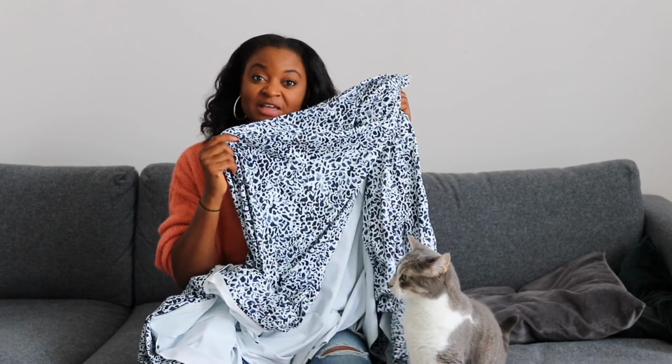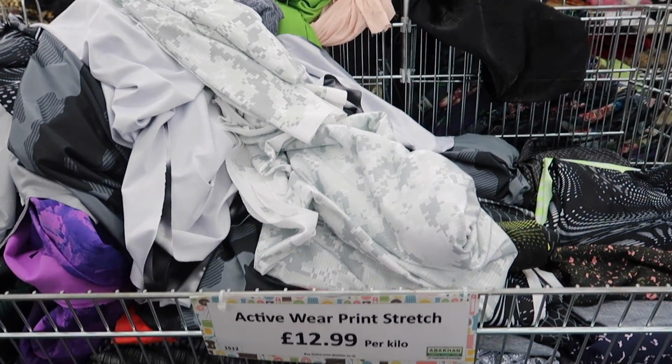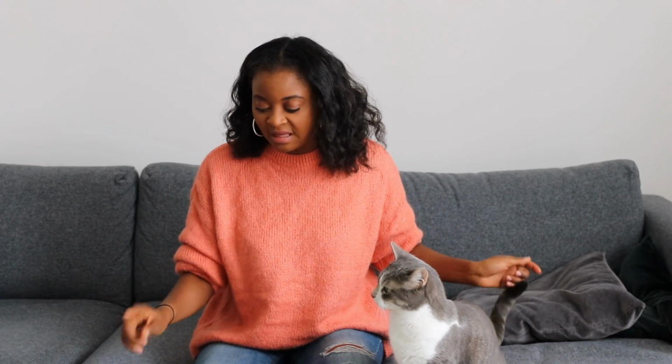Okay, yeah, so this one, and I think the active wear section was $12.99 or maybe $13.99 a kilo, and I actually don't remember the prices, but it was cheap. It was cheap for what it was, for 3.5 meters of the active wear. It's really quite thick, and it's got a 4-way stretch, which is great. So I think I managed to pick that one up. I think that was probably the most expensive at like £18, but £18 for 3 meters for me is still pretty much a bargain. So that was it from the activewear section.